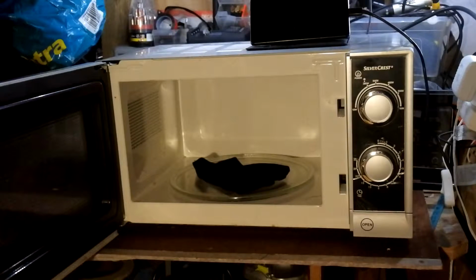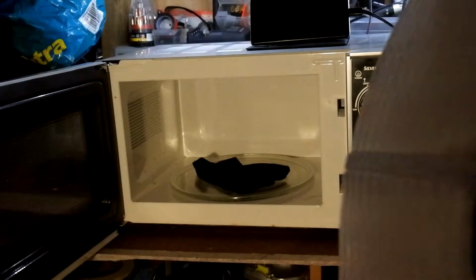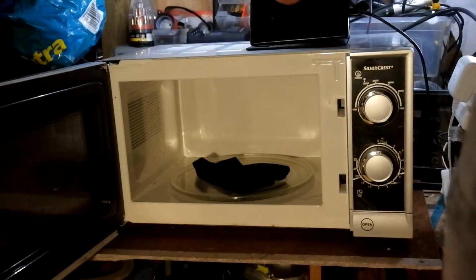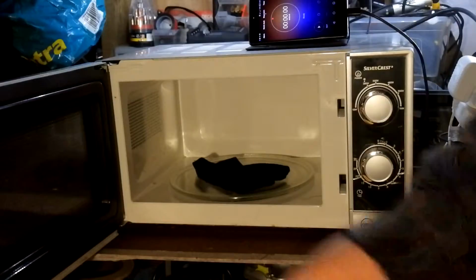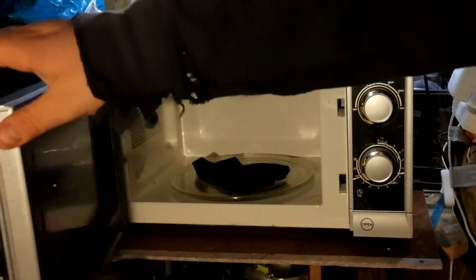A word of warning, if you're doing this, it's ill advised. You could cause arcing, and if you leave the microwave on for too long in one go, you will actually cause the rubber and the elastic in the sock to burn. So, like I say, don't try this at home, and use caution. Be sensible. Don't be stupid. Because this is a bit stupid, let's be honest. But anyway, I'll get the stopwatch up so we can time it, and turn it on, and let's see what happens.